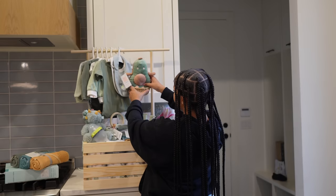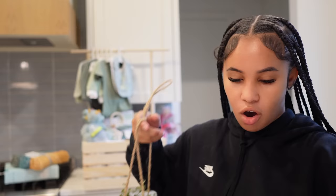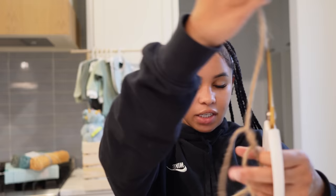Okay, anyways, we're gonna have to DIY this because they didn't have any twine or rope, whatever you want to call it, at Target. So I literally bought this entire thing for 10 bucks just so I could cut the rope off of it and use it to string my Mr. Avocado. And I have zero regrets.